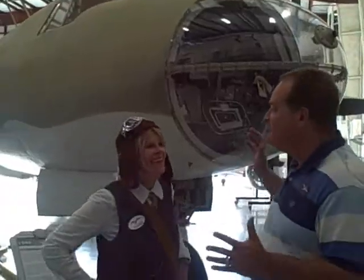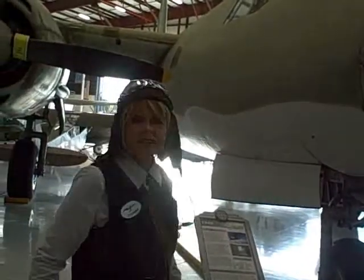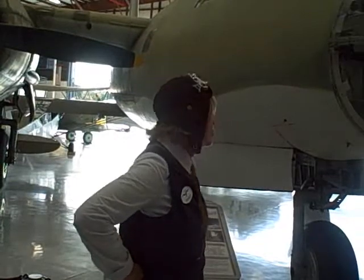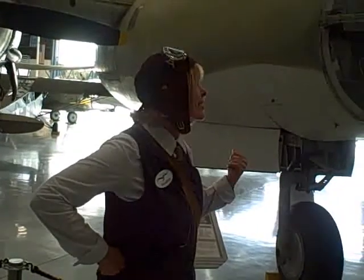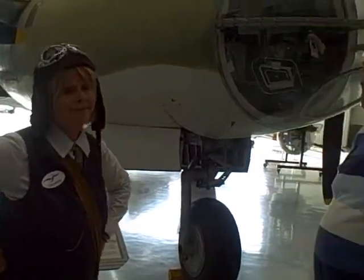Okay, Penelope, what do we got here? Here's your B-26. They called it the Marauder because it was used over in Tampa Bay as they were training in this airplane. They called it the Widowmaker because this airplane got a reputation that once a day, they'd lose one down in the bay every day. So it was quite a handful.